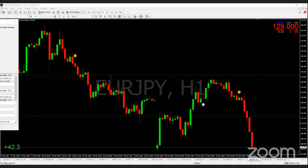Now the risk to reward for this is 1 to 1.5 at least. We are risking 50 pips and targeting about 75 to 100 pips. It's given 42 so far, as you can see at the bottom left-hand corner there.